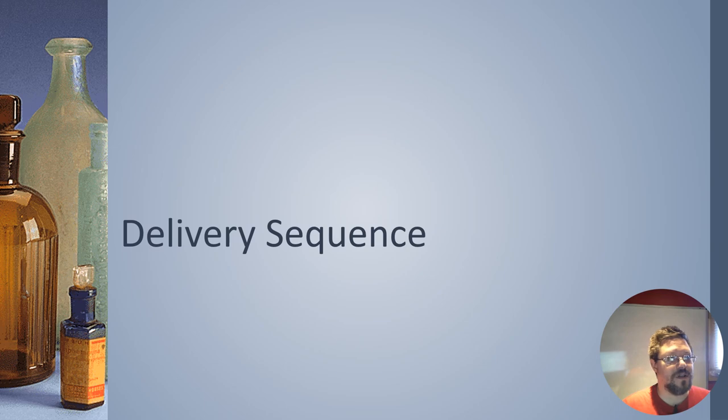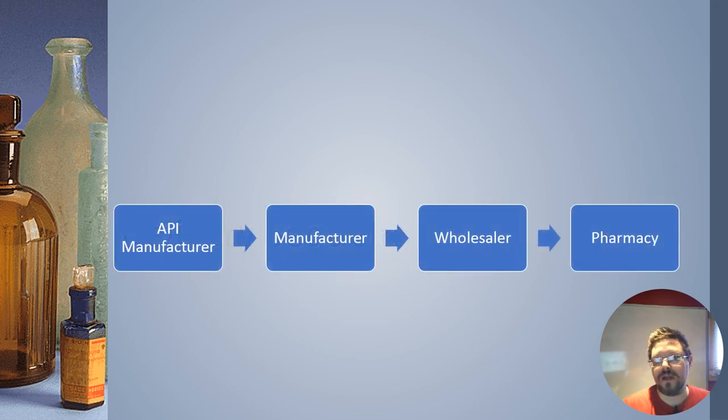So let's talk about the delivery sequence. And I'm going to actually cause a split in here. However, the software I make these slides with does not allow me to create this split. So typically what you would see is that an API manufacturer is the manufacturer that makes the active pharmaceutical ingredient for a manufacturer. The API manufacturer can also send their products directly over to the pharmacy itself if they are a compounding pharmacy.